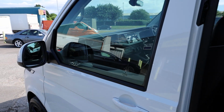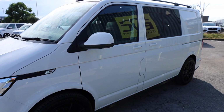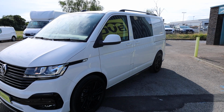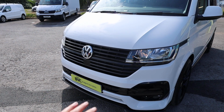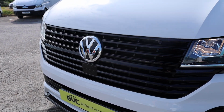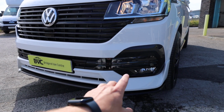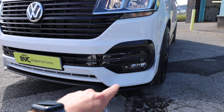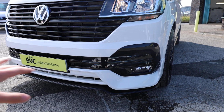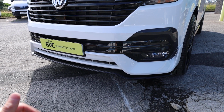Continuing then around the front of the vehicle, so of course on a Highline you get a number of elements which come color coded. That includes the door handles, the wing mirrors, of course the bumpers, but all of this has been changed here on the front as well. So you've got a full gloss black grille pack here on the front, so the upper part here, this has all been changed for gloss black, as well as the full lower grills here, which include the fog light surrounds as well.